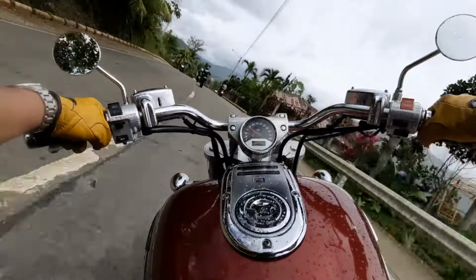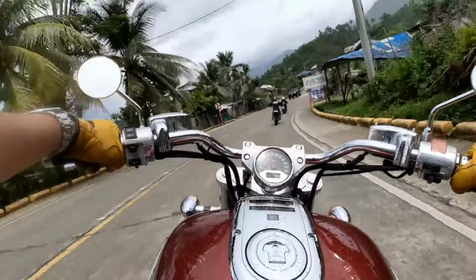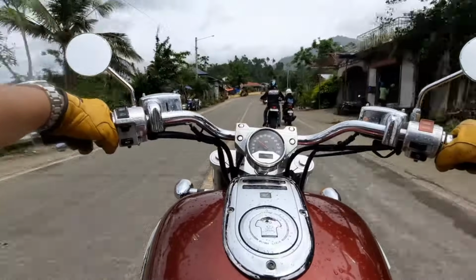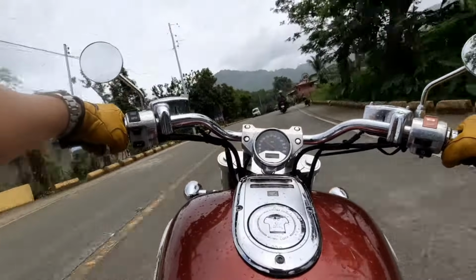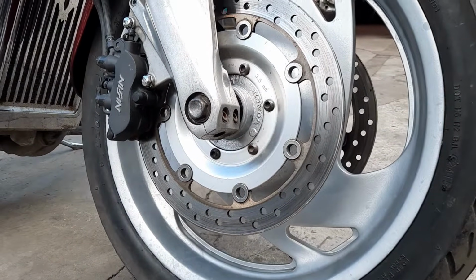Highway speeds now, should I say highway? Emphasis on that, because there's not really a highway here. The rear brake pedal is all I use for slowing down, since the brake pedal activates the two front calipers as well via two smaller brake pistons within. Now that's pretty cool actually.